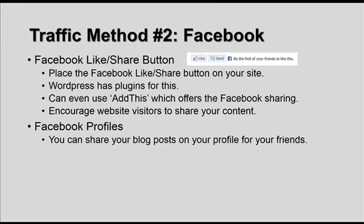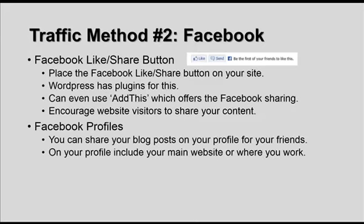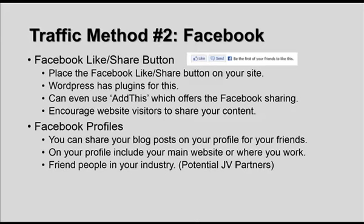Facebook profiles, you can share your blog posts on your profile to your friends, and most of the time you might have joint venture partners. I do a lot of joint venture marketing through my Facebook profile. I find people in that market and I friend them. On your profile, include your main website or where you work. Friend people in your industry. These could be potential JV partners that you are finding. Actively friend people in your marketplace. Be actively seeking people that you know or that you know of or that have products, and you'll be surprised how many may friend you.